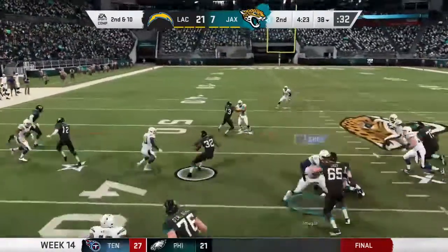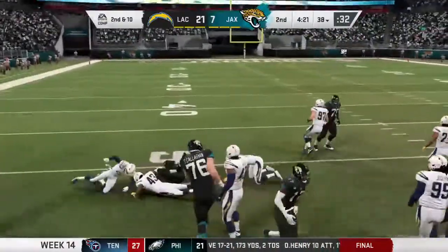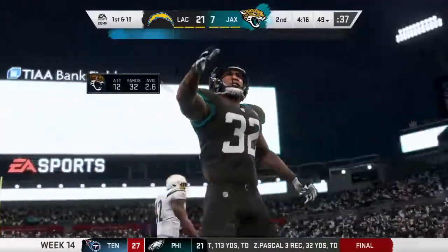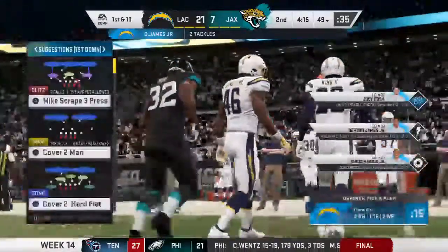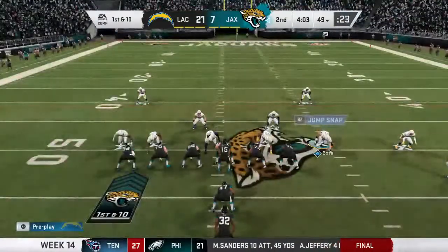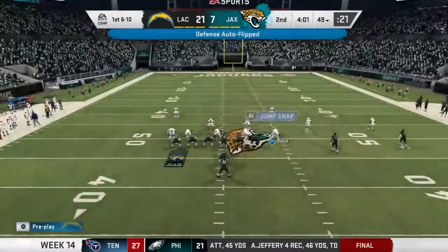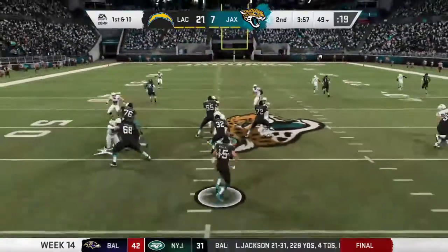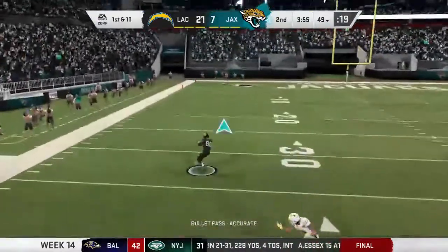Running with Hunt here out of the shotgun. And they bring him to the ground just shy of midfield. 11 yards there for Jacksonville and a first down as well. They held him in check in the first half, but that's his longest carry of the game right there. So would this be the definition of fresh legs since he didn't get much done in the first half? Now he has a great opportunity. He's taking full advantage of it.